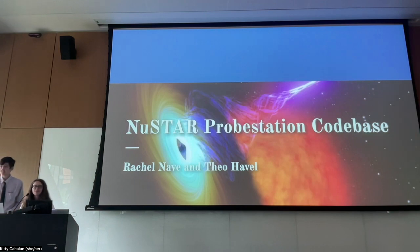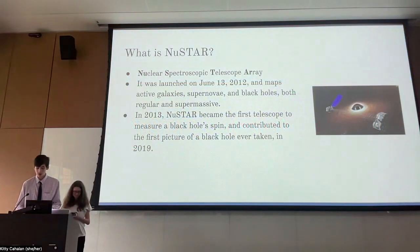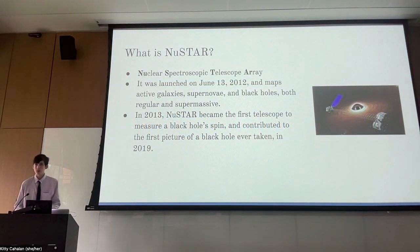This summer, our main project was rewriting code related to the NuSTAR telescope. NuSTAR, or the Nuclear Spectroscopic Telescope Array, is a high-energy X-ray telescope launched in 2012 from the Kwajalein Atoll in the Marshall Islands. It continues to operate over a decade later, observing objects such as galaxies, supernovae, and black holes.